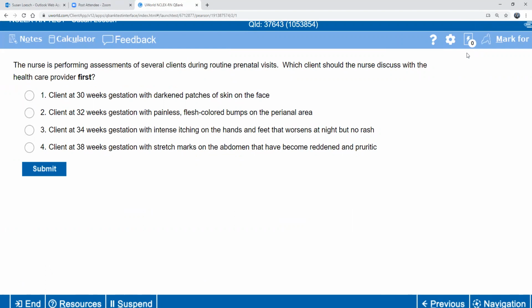The nurse is performing assessment of several clients during routine prenatal visits. Which client should the nurse discuss with the healthcare provider first? A client at 30 weeks gestation with darkened patches of skin on her face. A client at 32 weeks gestation with painless, fresh flesh-colored bumps on the perineal area. A client at 34 weeks gestation with intense itching on the hands and feet that worsens at night, but no rash. And a client at 30 weeks gestation with stretch marks on the abdomen that have become reddened and pruritic. So which client should the nurse discuss with the healthcare provider first?